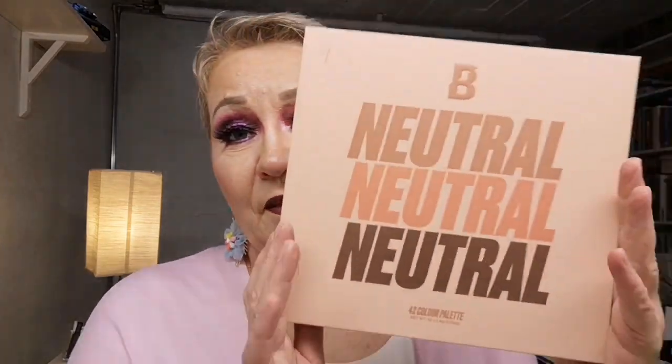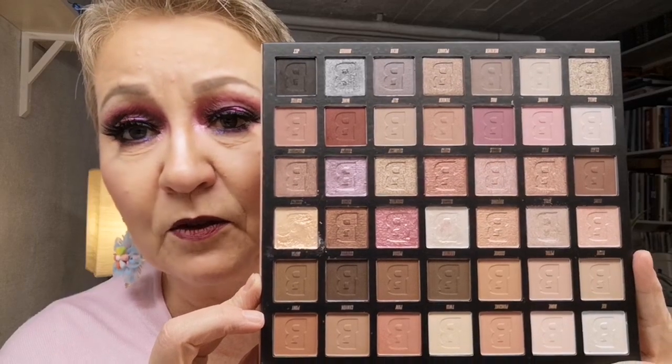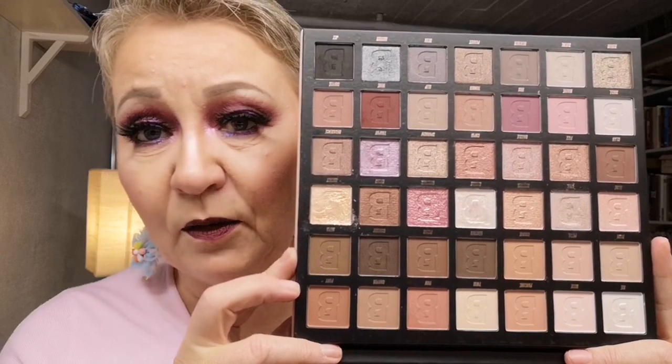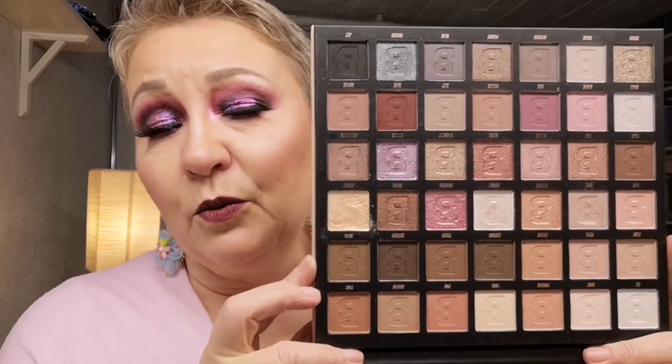I can probably dig out some more almost neutrals, but this is what I consider to be my neutrals. The name is even Neutral. And I like this one because it has some purples, some burgundies and cool tone browns. So I've been using this one a couple of times actually. And I always think it's great to have neutrals to combine, like for blending out shadows or if you want to do a pop of color or whatever.